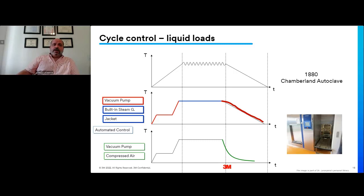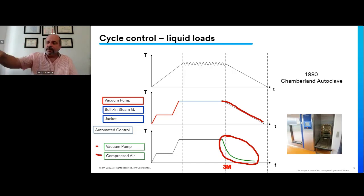You can also hear about a vacuum pump added with compressed air, so you can create a vacuum at the end of the cycle for liquids. For that, you need to have compressed air inserted inside of the chamber. This is clean, sterile air that goes inside of the chamber, and as I remove steam, it is replaced with air, maintaining the pressure over the liquid. By doing that, I can remove the steam faster and have a faster cool down cycle.